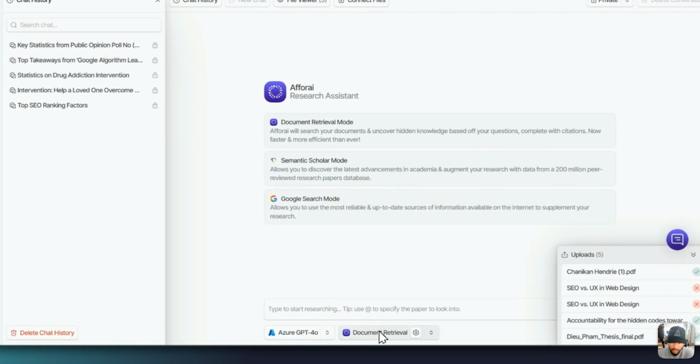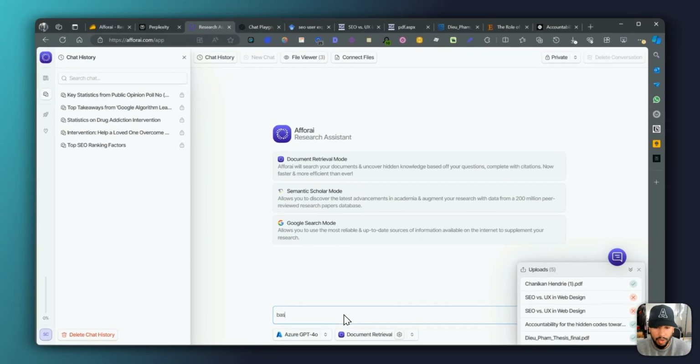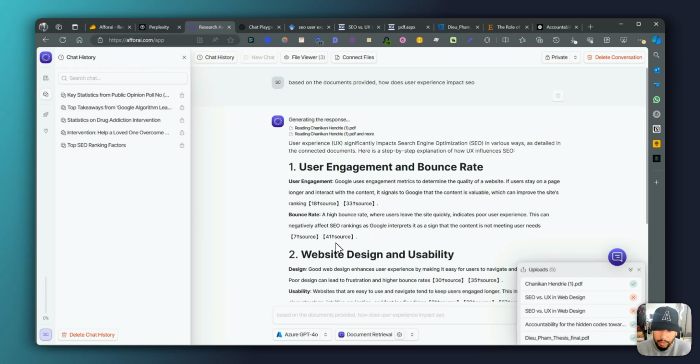So let's just give an example. I have 3 documents, and I just want to ask, based on the documents provided, how does user experience impact SEO? It's analyzing the question, reading the documents that I just provided, and formulating a response. And it does give you the sources: 18 sources, 33 sources. I'm pretty sure these are likely 18 sources within a document, 33 sources within a document.